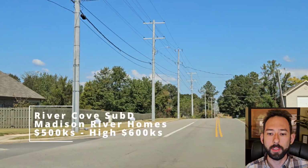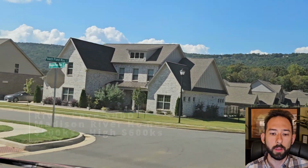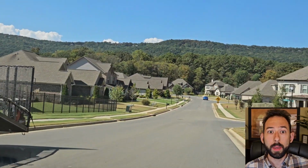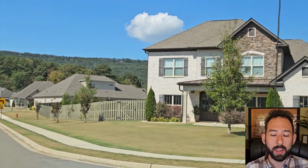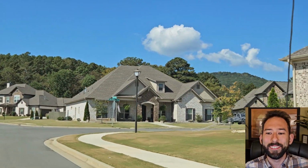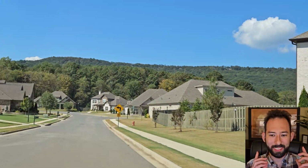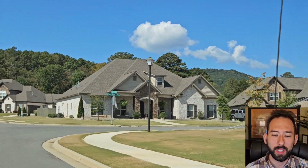All right, coming up onto another subdivision over here, we have River Cove. These are going to be a bit bigger. These are 500s to high 600s. It's nice. You have lots of sidewalks. Love the architecture. I'm really a big fan of these homes where you have the mixture of the brick and the vinyl and then the stone, and it creates a very nice blended look.